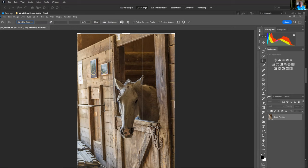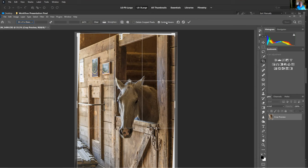Okay, so I'm going to choose straighten. Oh, by the way, if you want the rule of thirds, you just click this grid and choose rule of thirds. Okay, so I'm going to straighten. You don't have to just straighten horizontally, you can straighten vertically. So I'll just come here and straighten this. And I'll click on content aware fill to fill in the spaces. I do not click delete cropped pixels. I want to leave the pixels until I am 100% certain that I want to keep the crop, and then I'll delete the pixels.